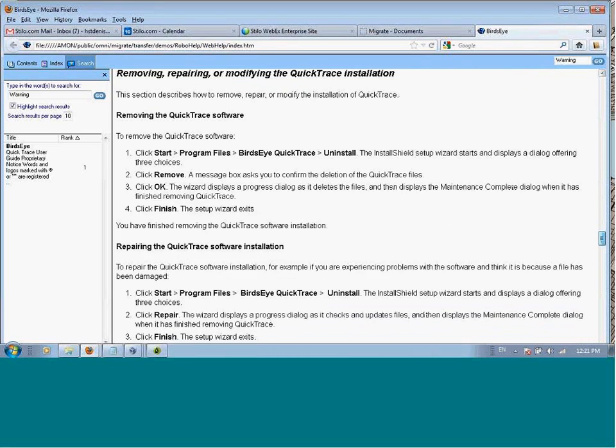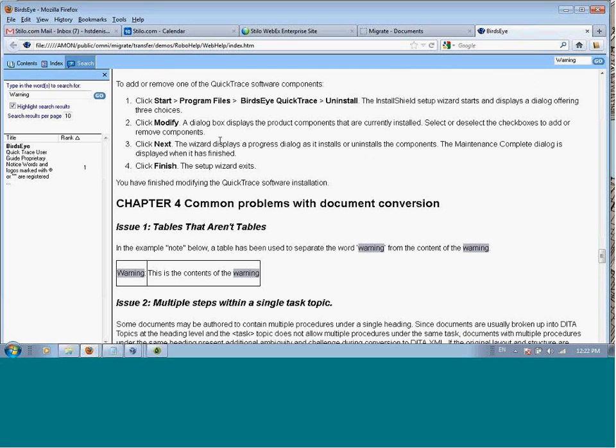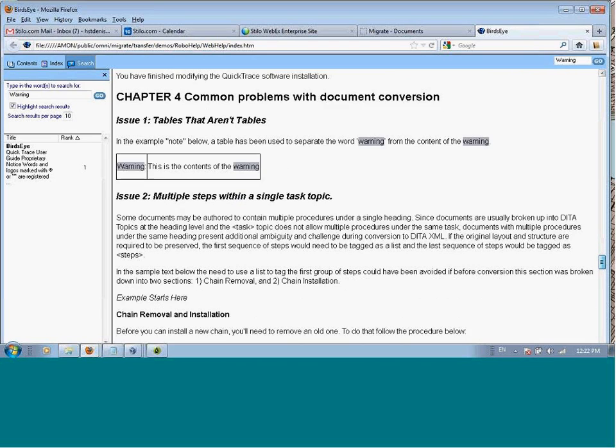Another issue that is very commonplace is that we will find things that are in tables. They've been put in tables just for display purposes and really don't belong in tables in DITA. So in this case, this table really needs to be a warning or a note of type warning, and we need to get rid of the table markup. So that's the thing.